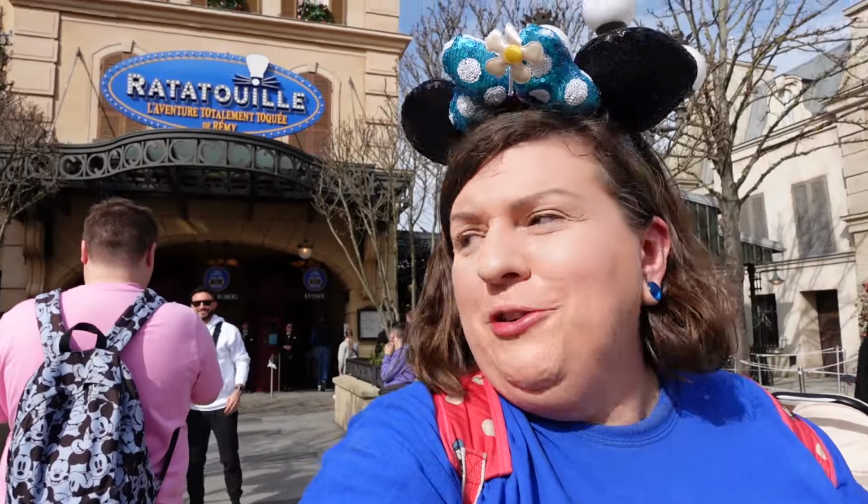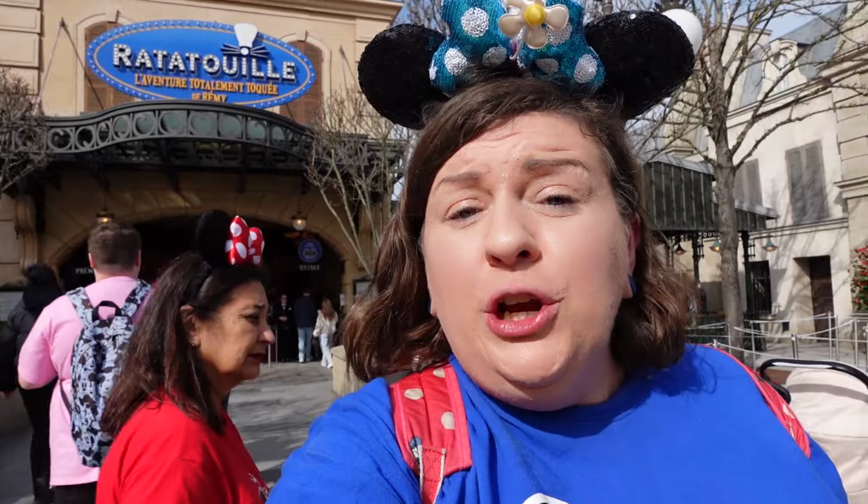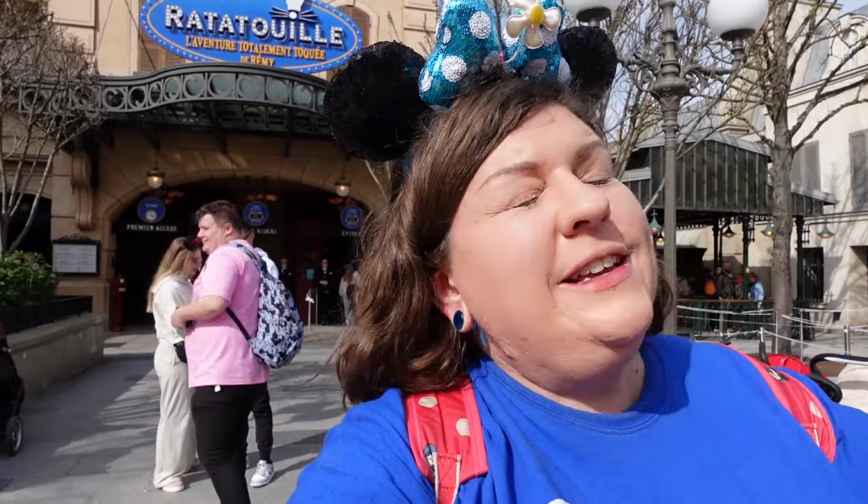So we are about to go on Ratatouille. As you can see, Pierre's become an official photographer behind me. But it's currently in 2D, so it's going to be really interesting to see what it is like compared to usual.